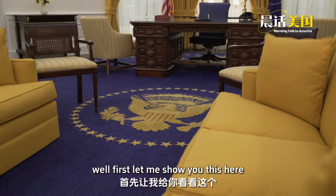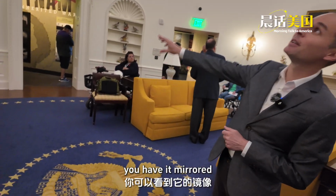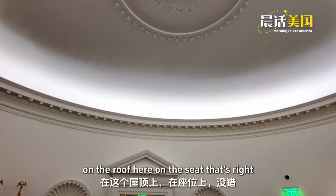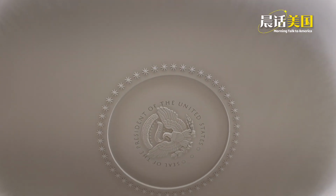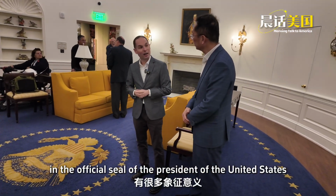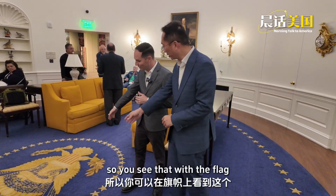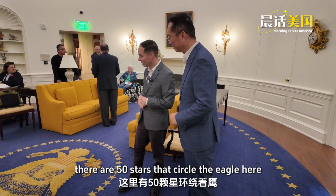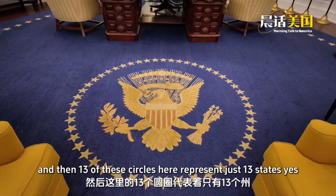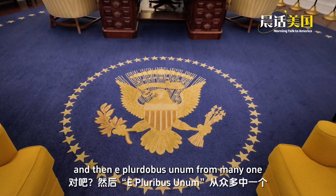Well, first let me show you this. This is the presidential seal. What's really neat about the presidential seal is you have it mirrored on the ceiling here. Exactly the same. There's a lot of symbolism here in the official seal of the President of the United States. 13 colonies, and so you see that with the flag. There are 50 stars that circle the eagle here, and then 13 of these circles represent the 13 states. And then E pluribus unum, from many, one.